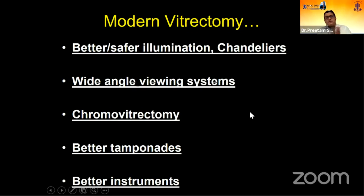The other principles, I can't go much into details, but I'll just make a few mentions. Better and safer illumination sources such as the LED illumination, then chandeliers have made a lot of difference in the way we are now doing our vitreous surgery with excellent results. The wide angle viewing systems again have changed because we can really go to the periphery, we can use the wide angle viewing systems and identify all the retinal breaks.